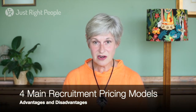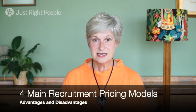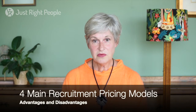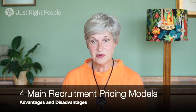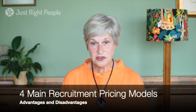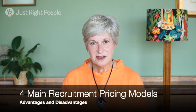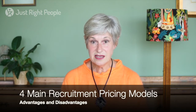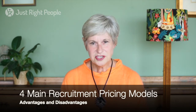There's four common ones. The first one is the traditional percentage of salary model, where the recruiter takes a percentage of the agreed salary as a fee. The second one is a retained search model, where the recruiter actually needs you to pay a third of the fee up front before they even get started on the work. The fourth one is around fixed fee or flat fee, where you would agree with your recruiter a fair price for the piece of work that's to be done. And the last one, which is relatively new in Australia but gaining enormous popularity, is a pay-as-you-go, bill by the hour model, where you just pay for the help you need and pay the hourly bill at the end of it.